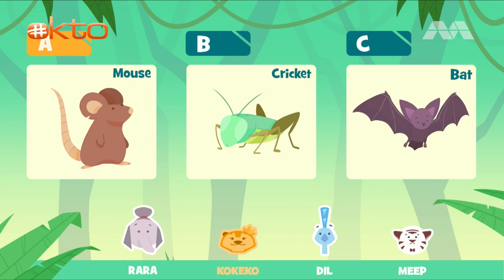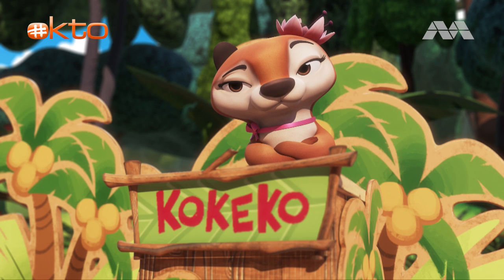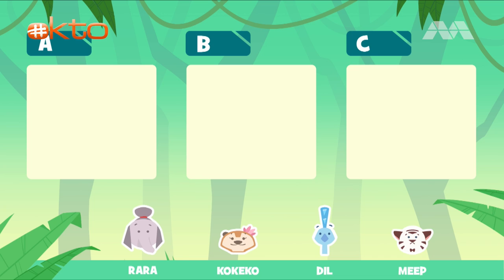Kokiko's chosen option A, a mouse. Let's see if she sniffed out the right answer. Sorry, that is incorrect. I moused ask you to try again. You've got one more shot, contestants. Which animal makes this sound?